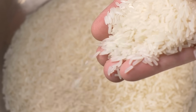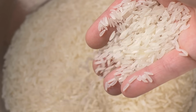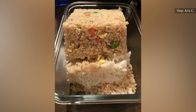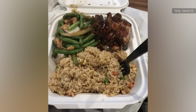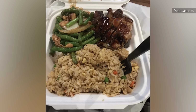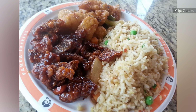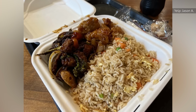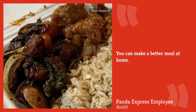Unwashed rice is a problem, since if you skip this crucial step, the excess starch in the rice might result in a gummy texture when cooked. The type of rice at the base of the dish is also at fault. While the restaurant's website currently lists white rice as the main ingredient, employees say this isn't always the case. In the past, the recipe has switched between calling for white rice and brown rice, with the latter being much less popular among customers and workers. Several employees recommended that customers avoid the side altogether, with one writing, "You can make a better meal at home."